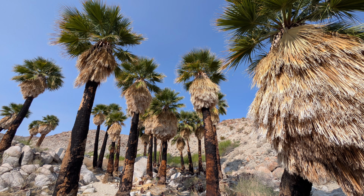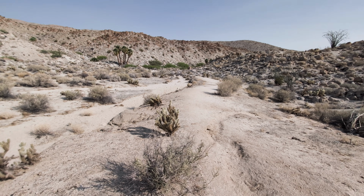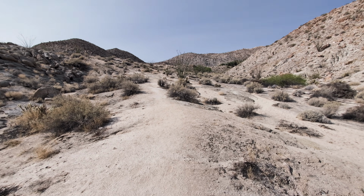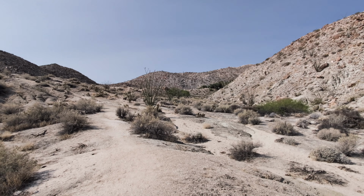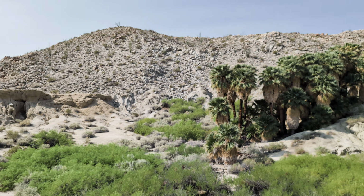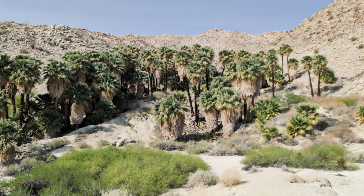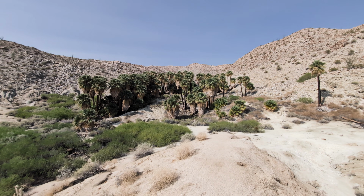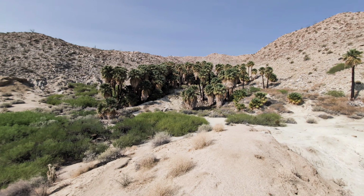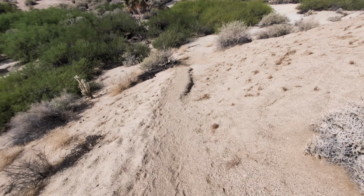Just going past the palm groves. You just continue to follow this trail and climb up the mountain a little bit, and hopefully that will take you to another grove. Looks like it's further up that way. Here we are, another larger grove of the fan palms directly in front. Just need to head down this trail to get there. Maybe slippery because it's all sandy.